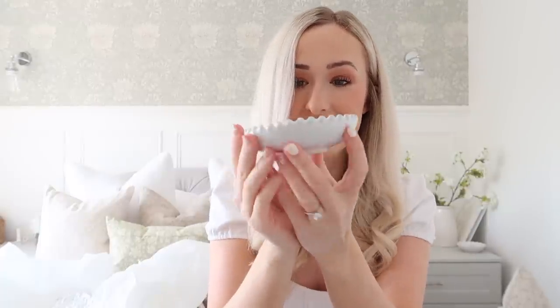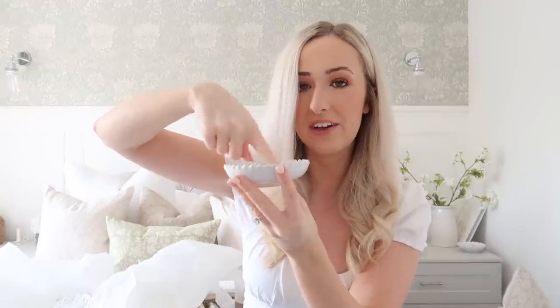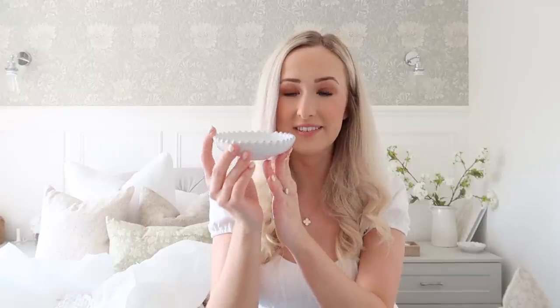Look how stunning. It's like a little dish, but I feel like a little pillar candle in here would be stunning. This is so White Company vibes as well. White Company are literally selling ceramics like this right now, with this little bubbled edge. I adore this so much. This is going to be such a cute small accessory piece. I always say, sometimes you don't want accessories that are too big. Sometimes lots of little smaller accessories look really nice, and this is stunning.